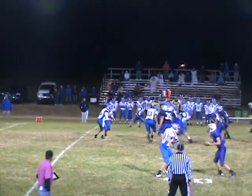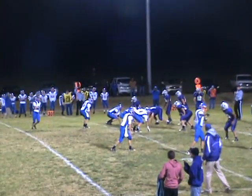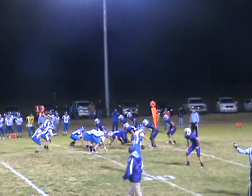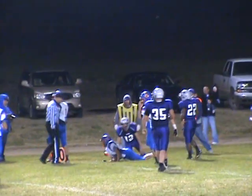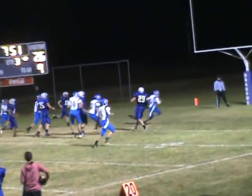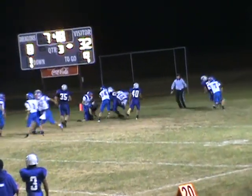Onside kick. Quarterback keeps the ball and goes up the middle. Quarterback handed off to number 21. It goes over the left hand side. Quarterback keeps the ball. Quarterback keeps the ball again. Goes up the.